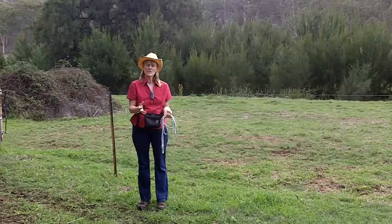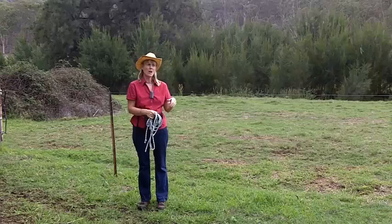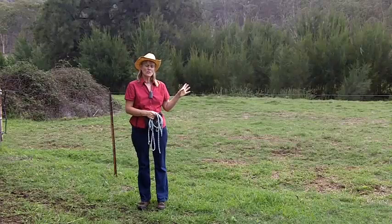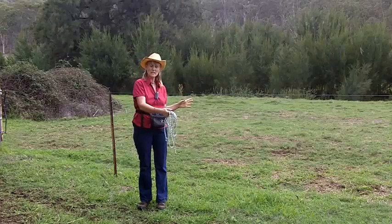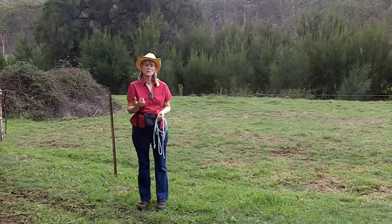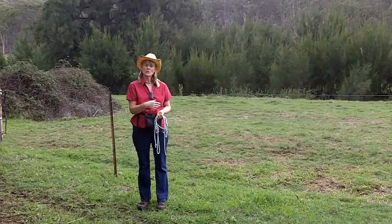So rather than wrapping around and forcing her again, putting her in that round yard, I've just been working with her out in the open paddock. And whereas I couldn't really get her anywhere near the rope when it was on the ground or was moving on the ground, she's getting much better. It's now been a couple of days since we've been working on that, and I'll show you what she's like now.